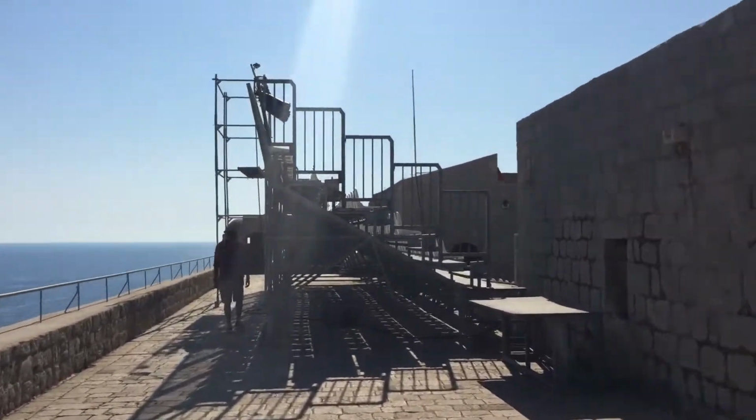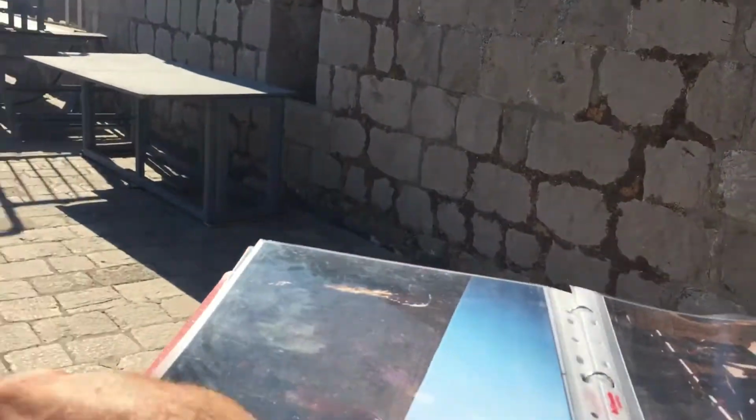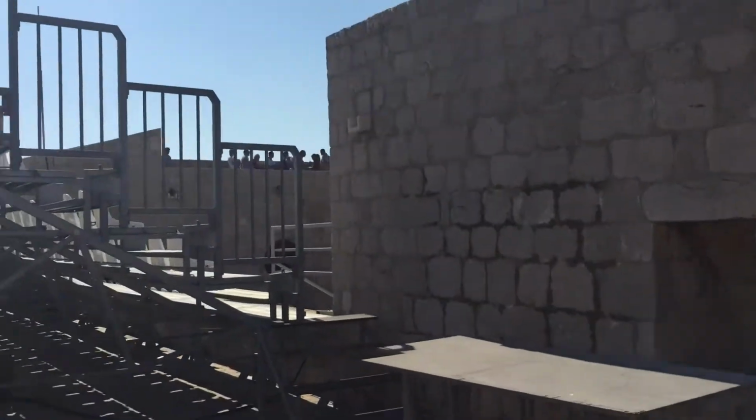Yeah, so that's the actual wall they were tossing this guy from. As I said, 30 times. He had to fall 30 times. That is unbelievable. Jeez, this is the wall.